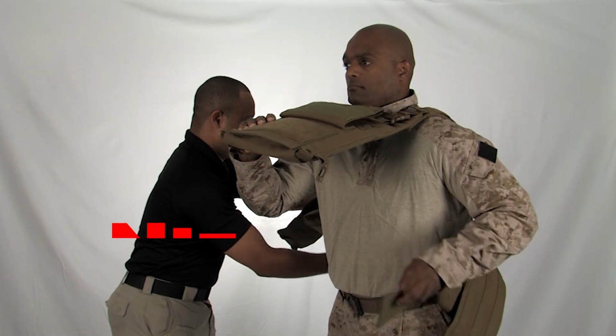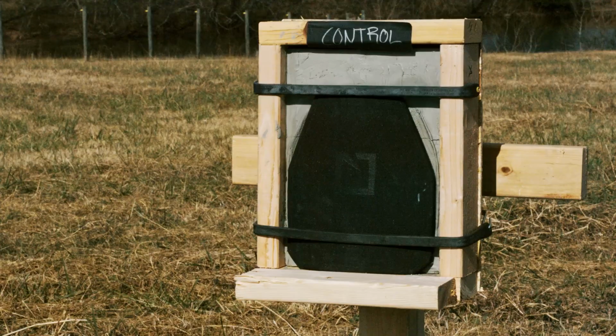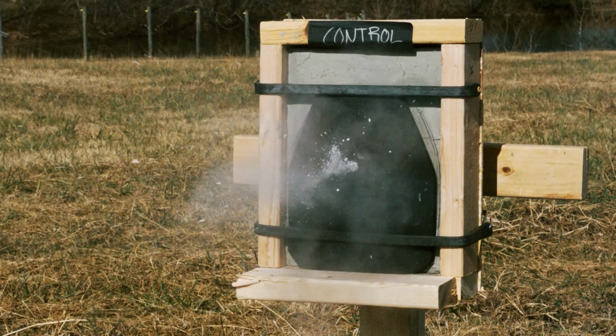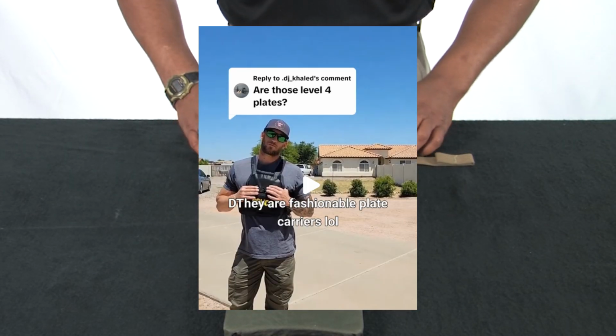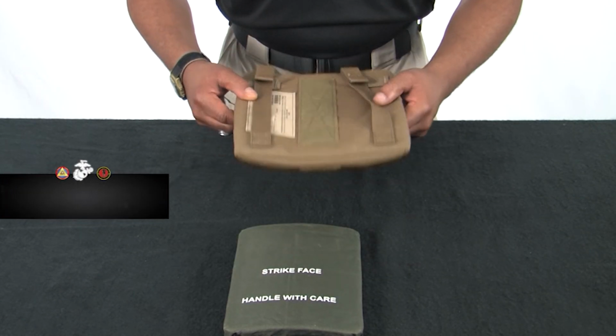Now, you might have heard about NIJ levels in reference to how much a ballistic vest will protect you here on YouTube, where people talk about level 2, level 3, and jokingly ask ATF agents if they have level 4 plates, but the military doesn't actually use these.